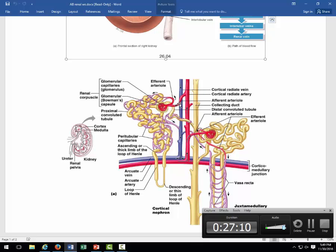Dilate? If I make a vessel bigger, does that increase or decrease the flow? It increases it. So if I want to slow the flow to protect my fragile glomerulus, I'm going to constrict that afferent arteriole. Yes, so the afferent arteriole has a thicker, more muscular wall in order to adapt to whatever it needs to do in terms of blood pressure to control the flow into that glomerulus.